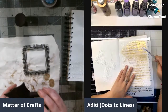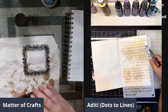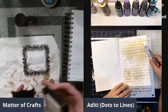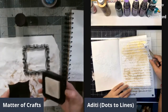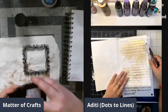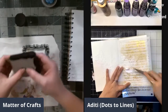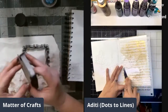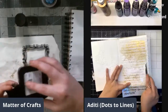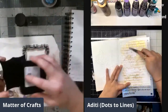That's a good question. Right? Sprays or texture paste? But the problem with the sprays is sometimes they don't spray, like the nozzle doesn't work. Yes, exactly. I agree with you 100% there. So I'm just going to add a little texture first and then we'll see what to do later.